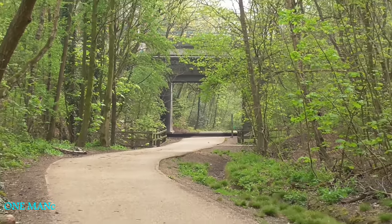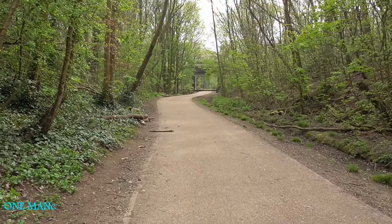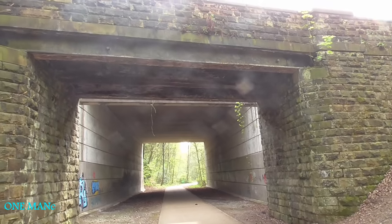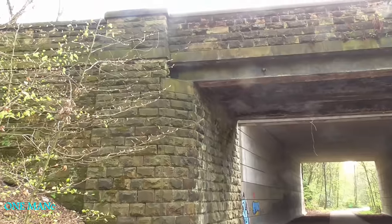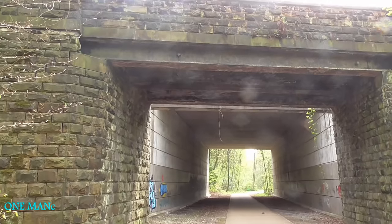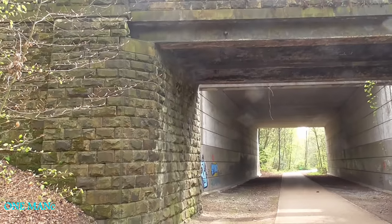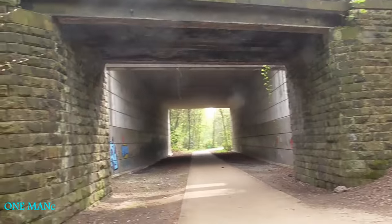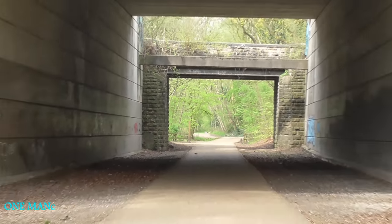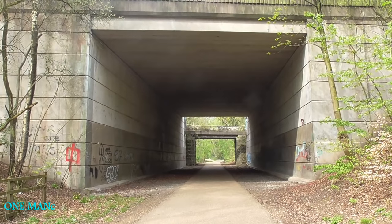Well, the lovely peaceful harmony has been destroyed now by the motorway as we approach Worsley. Old meets new. That was the original road, then they decided to build a motorway, that big thing underneath. Still, I'm glad they didn't destroy the original one. Old meets new. Welcome to the M62.